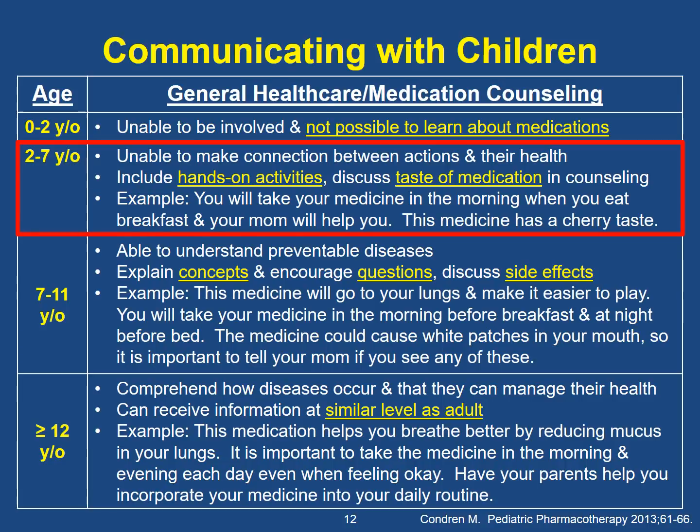The next age group is our 2 to 7 years of age group. If you remember, they're in the pre-operational stage of development. So they're able to focus on a single aspect, and they're unable to make connections between cause and effect. Since they're unable to make those connections, this relates to healthcare in that they're unable to make connections between actions and their health.